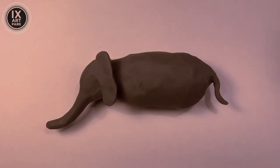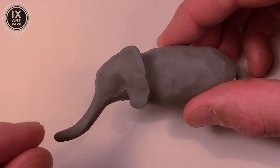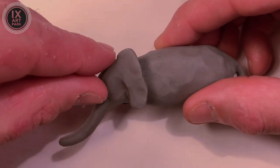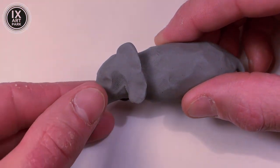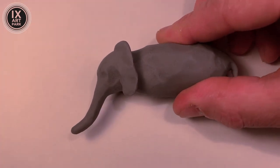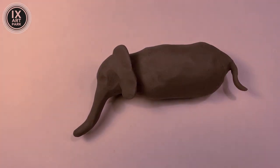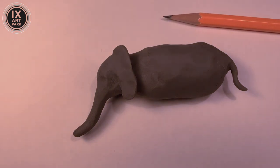Okay, and we're going to take a closer look at our elephant now to work out her face. Think about the shape of the animal's face, not just eyes, nose, and mouth, but where these features actually go. I pressed in, you'll notice, just a little bit to make a spot for her eye. Now, I mentioned how much I love a sharp pencil as a sculpting tool, one of my favorites.